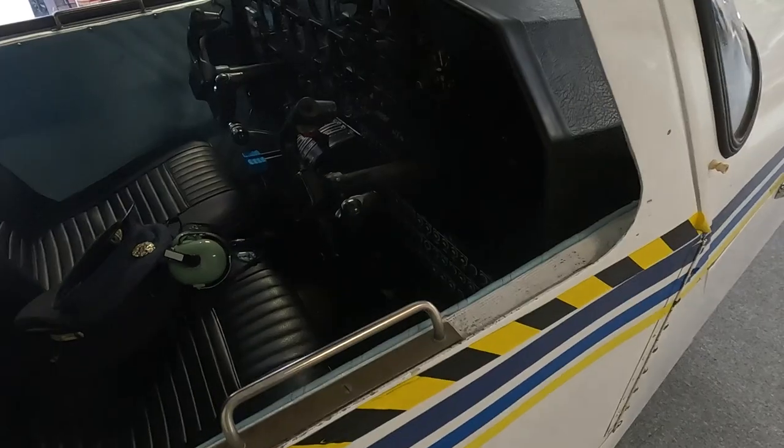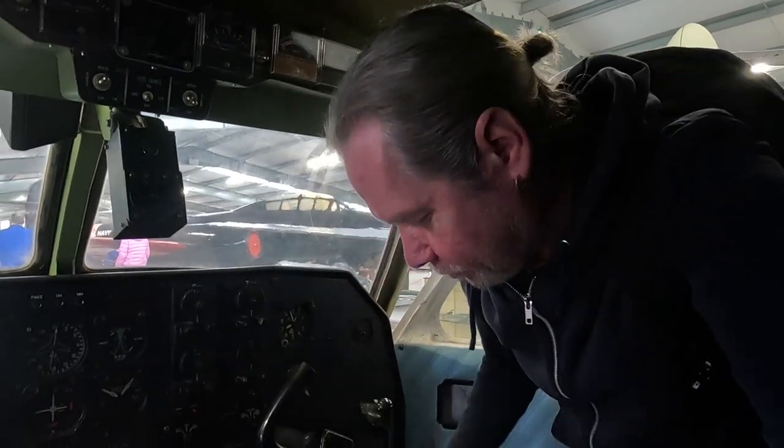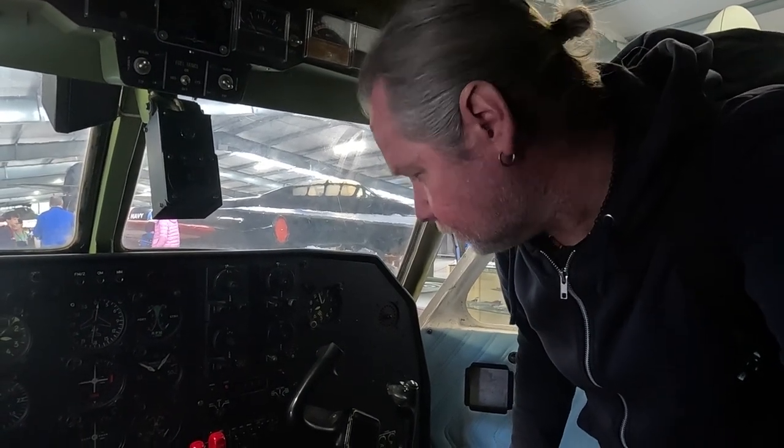So let's go inside and have a look around. So we are in the main hangar. Absolutely fantastic. I've got a map as well, so I know which way I'm going. Oh, this is cool, you can actually come into the plane itself. They're really helpful here. I think this museum really relies on charity and what have you.